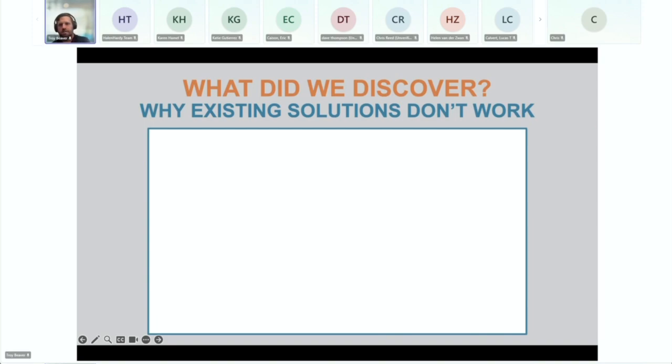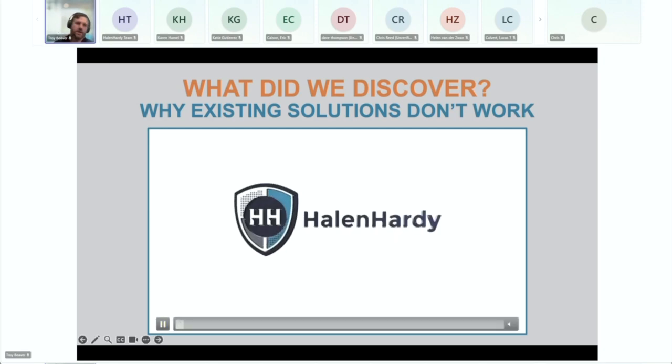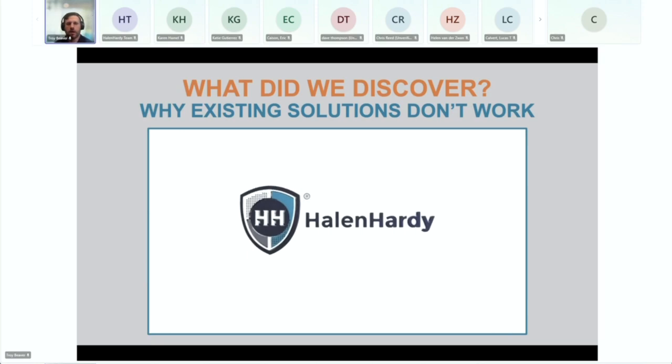The first thing we needed to understand was, well, why don't the existing solutions work in wet, rainy conditions? There were two standard products that we were seeing mainly used. The first was clay or kitty litter. The second was white oil-only polypropylene pads and booms. Some of you might know these as diapers or socks, but either way, what did we discover? So this video will show you.